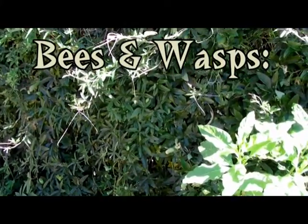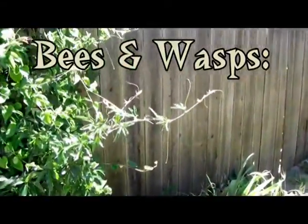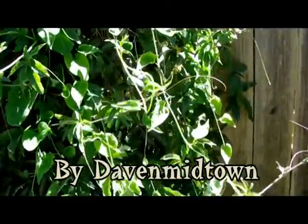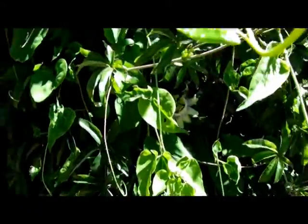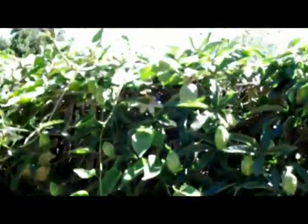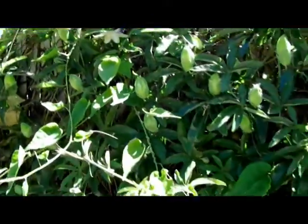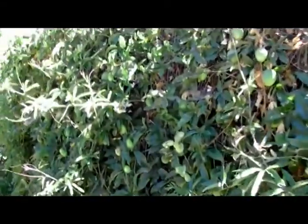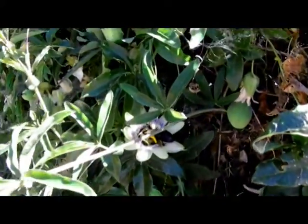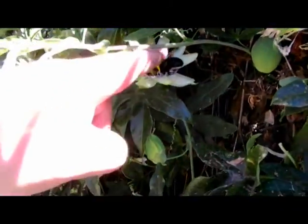Very large carpenter bees. There are some other pollinators here that do a really good job. If you can see that bee in there. But this is a male. And hopefully he'll come back, because I wanted to talk a little bit about bees and wasps and the sort of differences in sexes between them. This is a really nice female. She's right here.